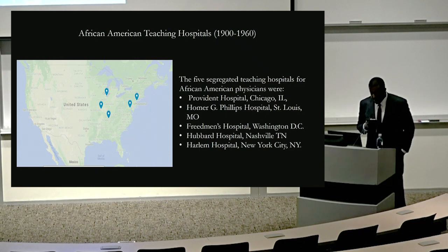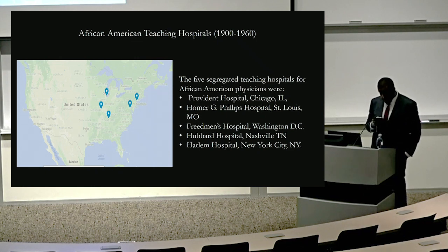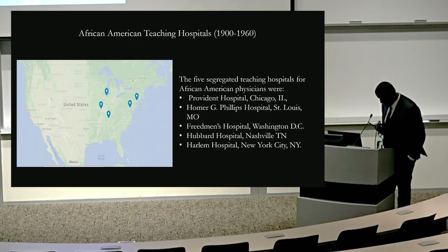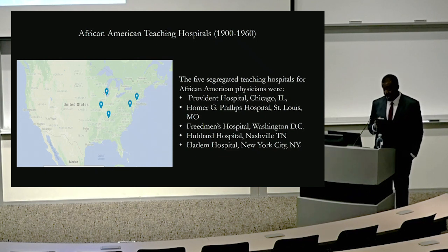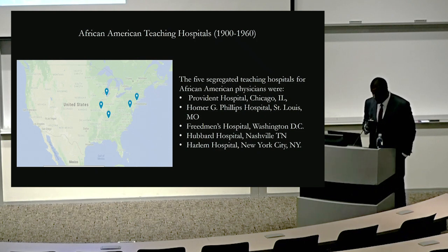Now, by the 1920s, hospitals also became important for graduate medical education, as I'm sure you all are aware, as they provided internships, an additional year of rotating training in general hospitals, as well as residencies in the medical specialties. Now, because hospitals across the nation practice various forms of segregation, both at the professional level but also at the patient level, black Americans created opportunities for graduate medical education in segregated hospitals.